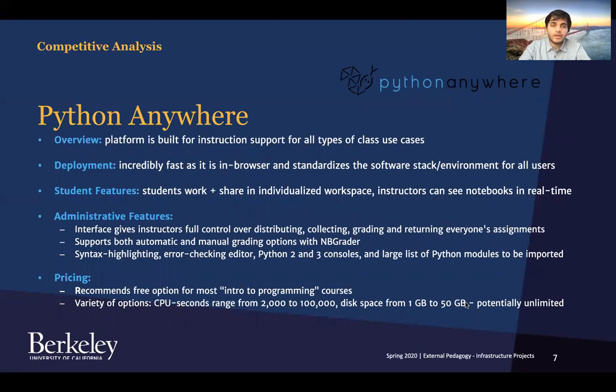Now for Python Anywhere, this platform is built for instruction support for pretty much all types of class use cases. And deployment is fast. As we said before, in-browser options normally quite fast. And it standardizes the software stack and environment for all users. For the student features, it does have an individualized workspace for each student, and instructors can see those notebooks in real time.